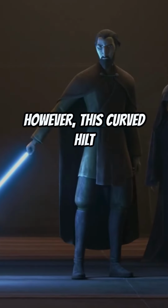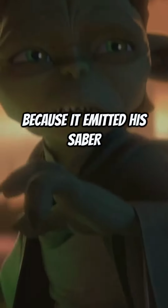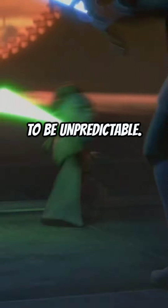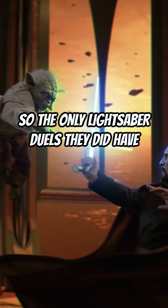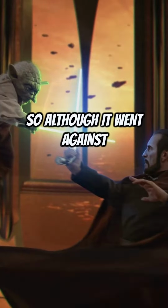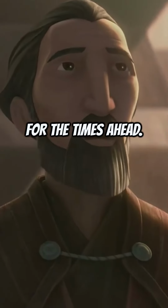However, this curved hilt wasn't just for looks. It actually gave him an advantage over his enemies, because it emitted his saber at a different angle, which then allowed his strikes to be unpredictable. This worried Yoda, because at this point in the timeline, the Jedi believed that the Sith were still extinct, so the only lightsaber duels they did have were against other fellow Jedi while they were training. So although it went against what the Jedi stood for, Dooku was prepared for the times ahead.